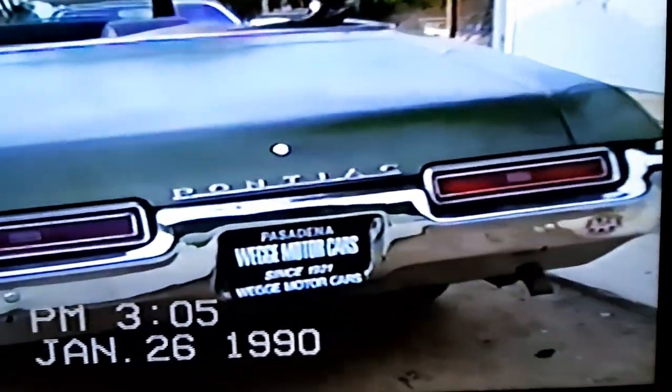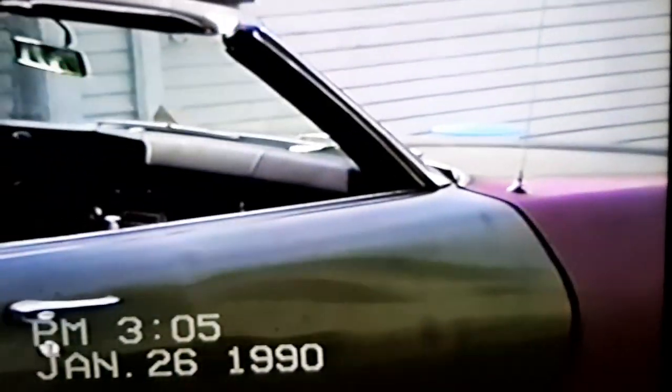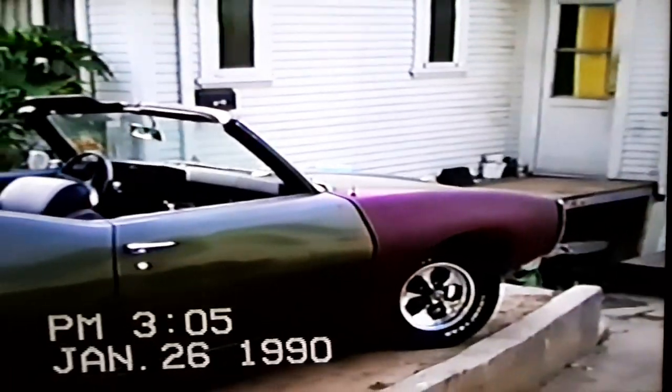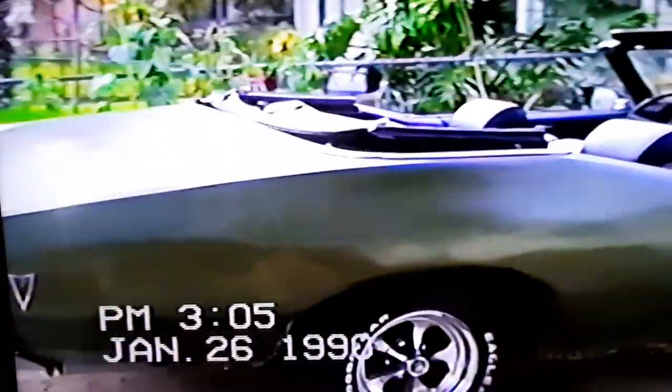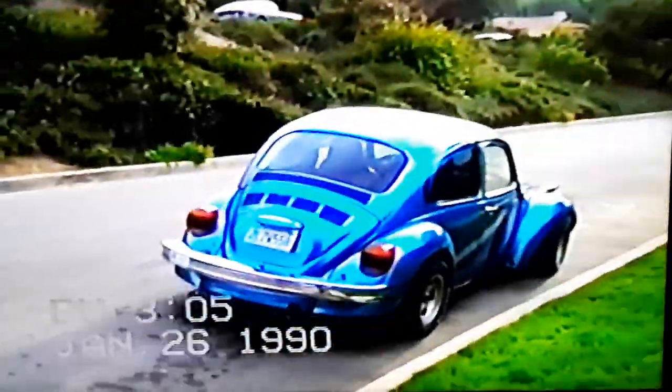Place called, I believe, Wiggy Motor Cars. Yeah, that was it, Wiggy Motor Cars. It was a rust bucket from New York City. You can see the rust around the wheel wells and the rear quarter panels. The front fenders had already been replaced on that car. The passenger side quarter panel was worse because it was banged up as well as rusted out. The one really good thing about the car was it had brand new chrome bumpers front and back.